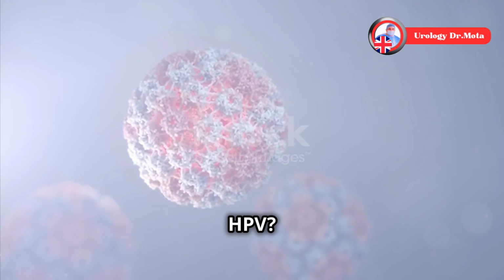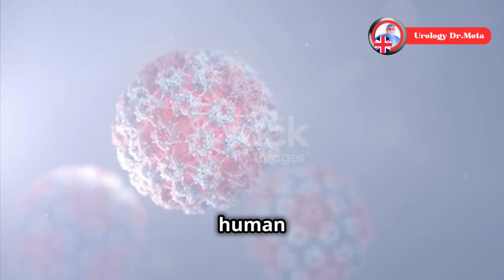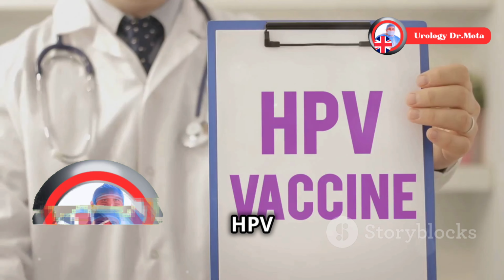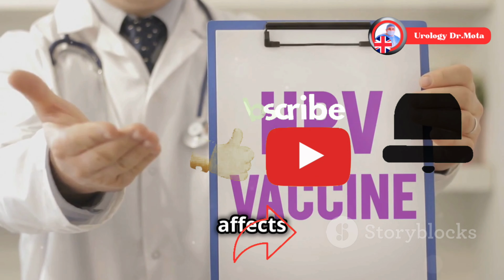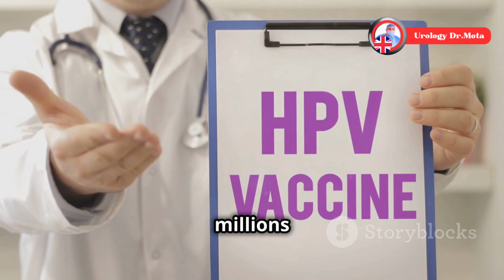What is HPV? HPV stands for Human Papillomavirus, a name that might sound a bit intimidating at first. But let's break it down and understand what it really means. It is a very common virus that affects millions of people worldwide. In fact, it's so common that most sexually active people will get it at some point in their lives.